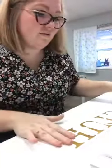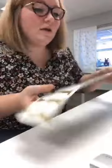We can probably go ahead and mask this. So with sign vinyl, this is basically just a giant sticker, but we don't want to have to be placing this by hand. That would be a pain in the butt, and it would be awful because I am really bad at any of that stuff. So we're gonna use transfer tape to help us.